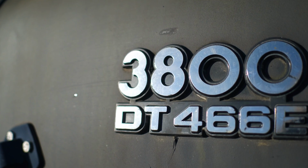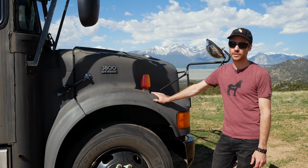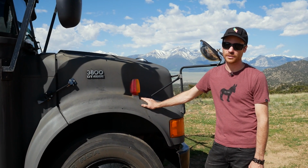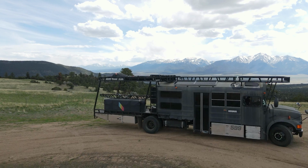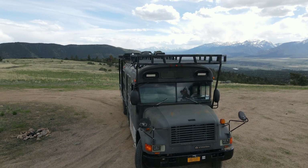This bus has a DT466E electronic injected engine in it. Started out just under 200 horsepower, 195. I reflashed the ECU to get me up to 250 or so. And then on top of that, I did a water methanol injection system. And so I'm up around 270, 275 now as best I can figure.